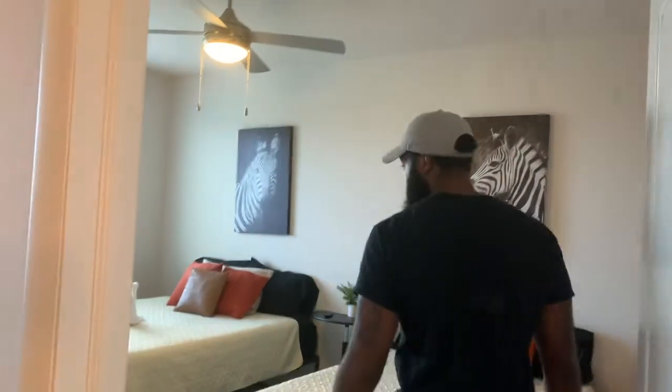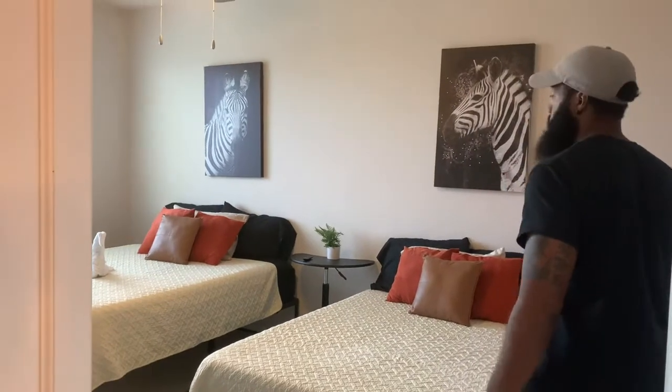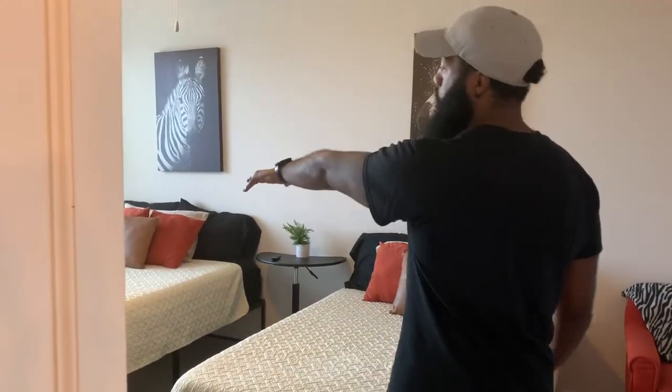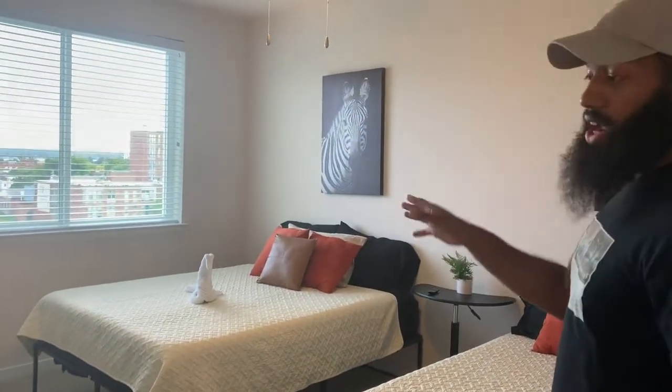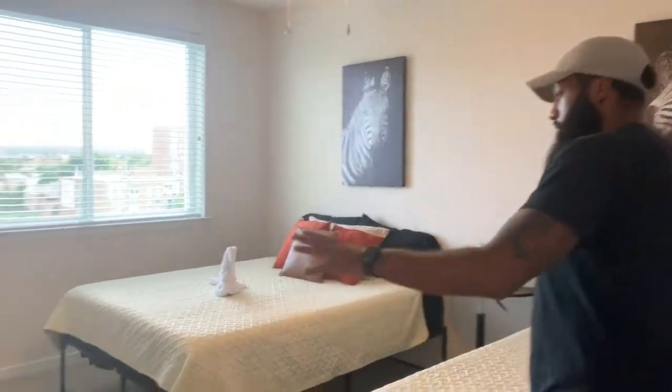All right, so we walk in here. You notice a 1 bed, 1 bath. We see that we got 2 beds, so that means we're gonna have to do laundry for 2 beds. It's really nice in here. We got a swan on that bed, so we're gonna make sure that we do a swan after every turnover, and leave it on that bed. Just 1 TV in here.